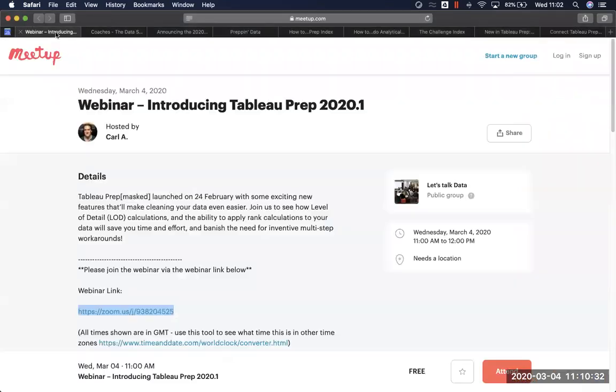So hopefully you can all see my screen, and we're going to be going through the introduction to Tableau Prep and seeing all of the new loveliness that the Prep development team have been working on over the last month or so to actually go and release the content to the world.